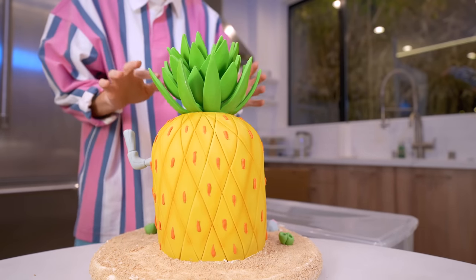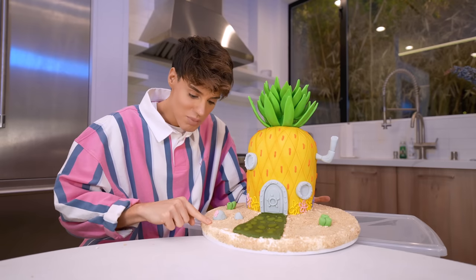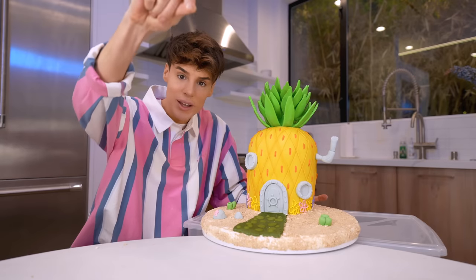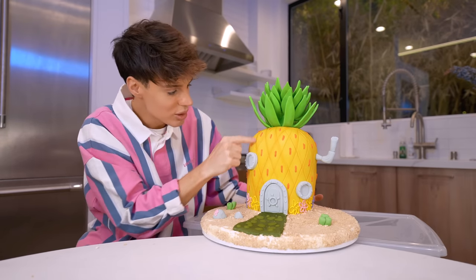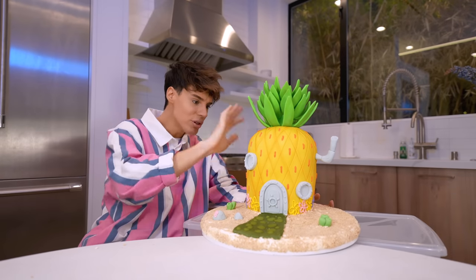Oh, never mind. I cannot believe the details in this. Like, this is actually insane. From the fact that the bottom of it, it's icing, like gingerbread house icing, and then covered in cookie and biscuits to make sand. The actual outside of the pineapple, not only it's textured so you can see all the marks, there's little orange marks on it, but it's also airbrushed, so there's different colors going on.